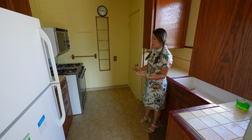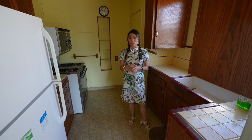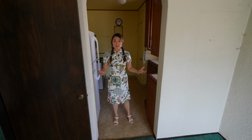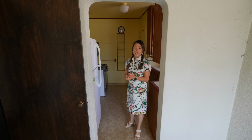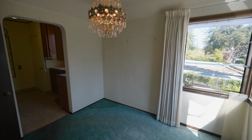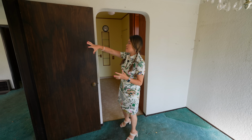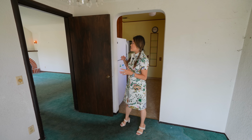I can replace the countertops and the cabinets easily to update the look, and we can also remove this wall that's not load-bearing to open up the space, but I can't make room out of thin air. So I decided to actually switch the kitchen with the dining room so I have more space to expand the kitchen. We're also going to make this opening to the living room a little bigger so that we can improve the flow.